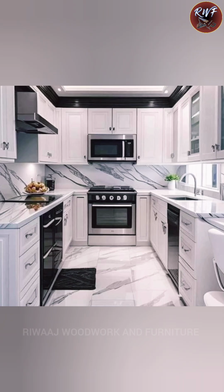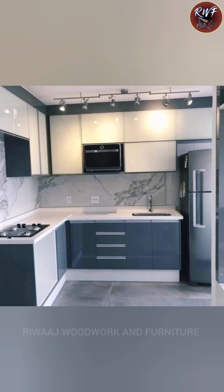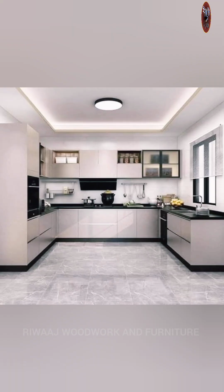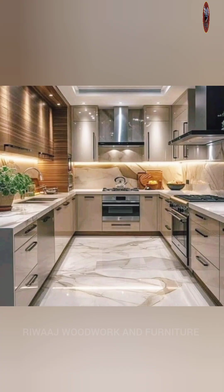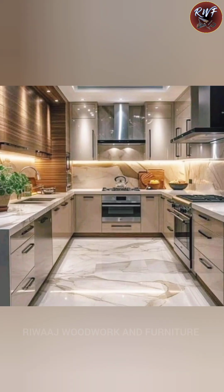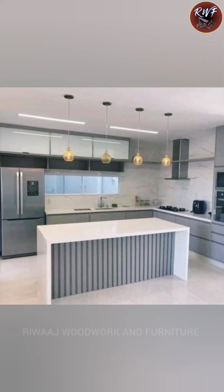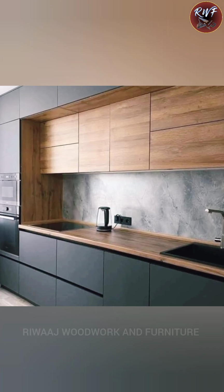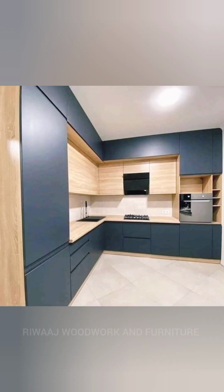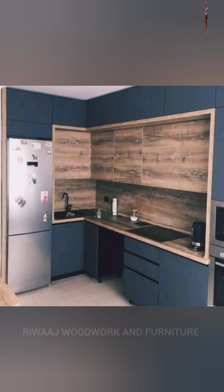Utilize quality fixtures and hardware. Invest in high quality fixtures and hardware that offer both functionality and style. Features like soft close drawers, pull-out shelves, and ergonomic handles enhance the user experience and contribute to the kitchen's overall aesthetic.